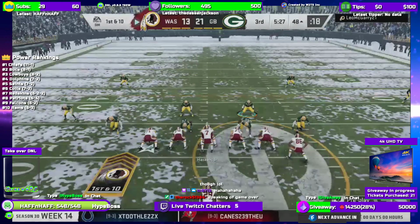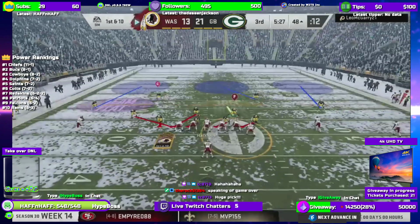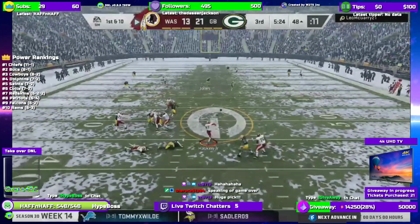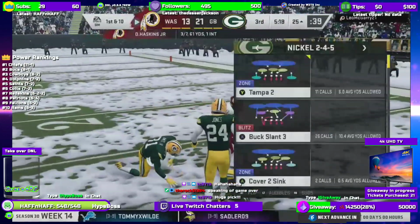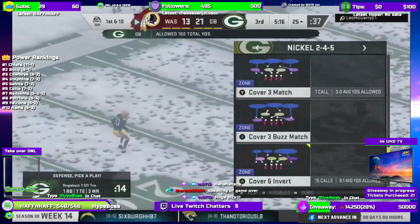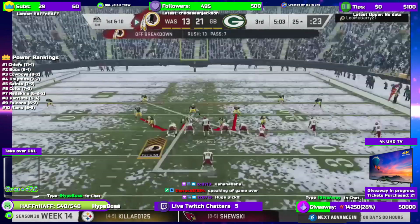Check 37. Check 37. Now after the turnover, here's Haskins. He'll get this to his speedster, Paul Richardson. And they're able to work this to the 25 before it's all said and done. 23 yards on the play. Right after the turnover, they come out throwing.